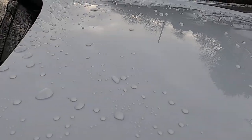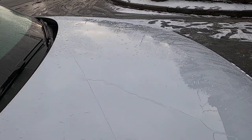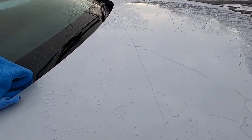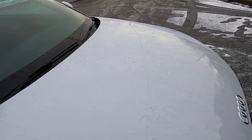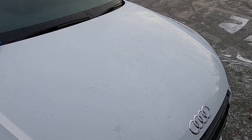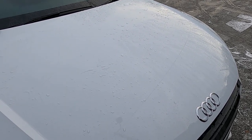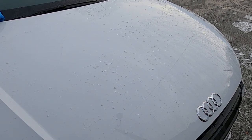I'm trying to make this as open and honest as possible. Beading, that water is still clear, and you can see the tide mark there, but nothing such there. So that's as open and honest as I can make it, and there, massive, massive difference. So I'm really pleased with that. I like it when I test a product and it does what it says.